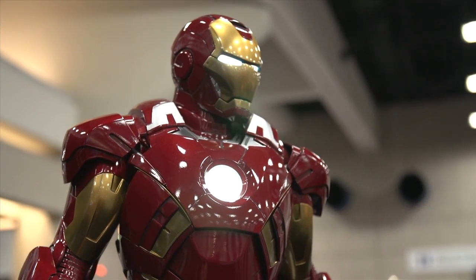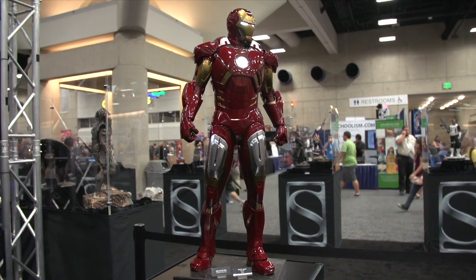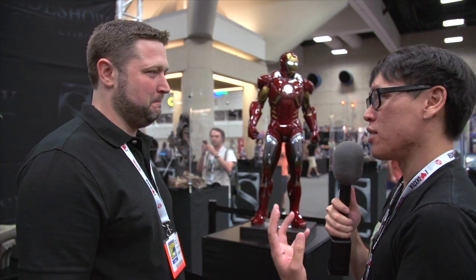In Avengers, the extra artillery pops off at the end of the battle, and so that comes off in the figure as well. Yeah, so you want him ready to do battle with Loki, or he's going full Chitauri offense. Yeah, he's ready to go. And that's something that's characteristic of other legendary scale figures as well. Yeah. There's some options for display.